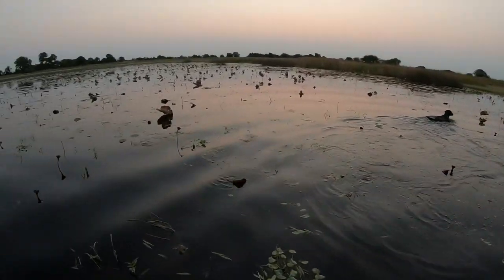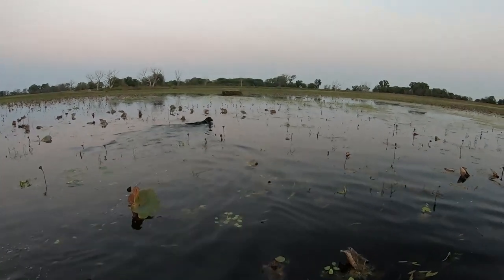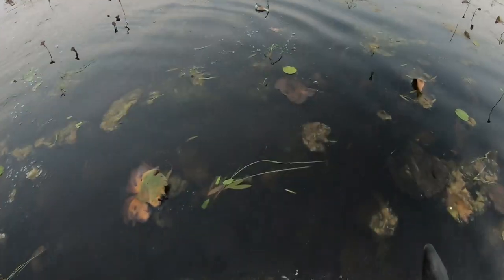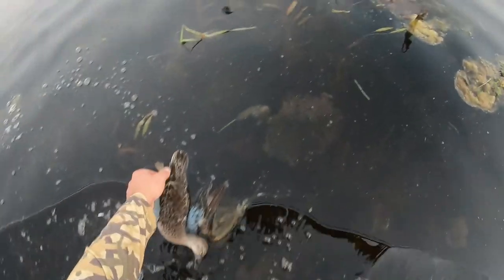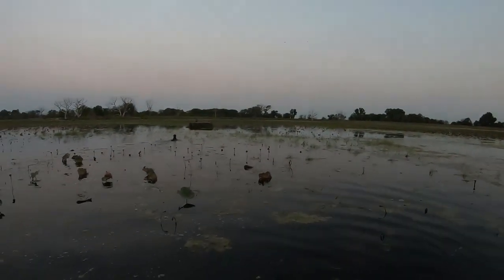Dead bird. Oh, there it is. Found it. I went way too far. There we go. There she is. Yeah. Heck yeah. Shoot them, boys.